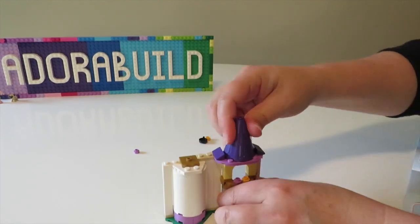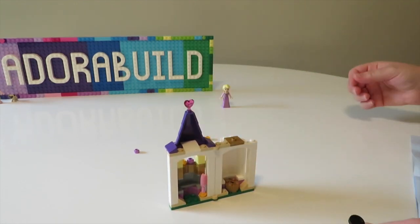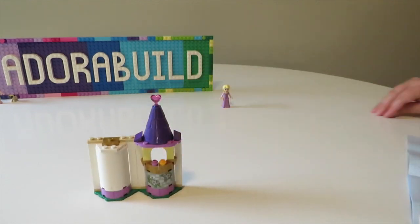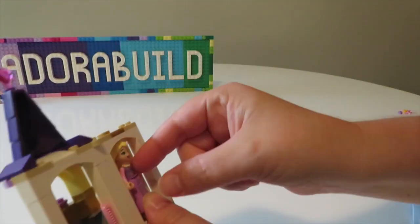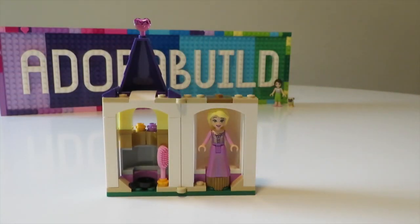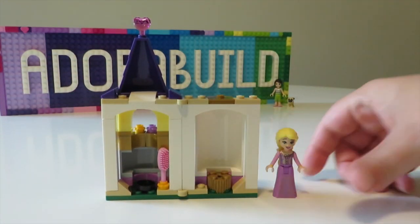And what might be quite fun is to post a few photos of both of these small towers, Jasmine's and Rapunzel's, over on my Instagram account. So make sure that you go and check that out so that then we can have a little bit of a look at a side-by-side comparison. I thought that this build was really lovely and fits in with the overall tone of the more recent Rapunzel sets.